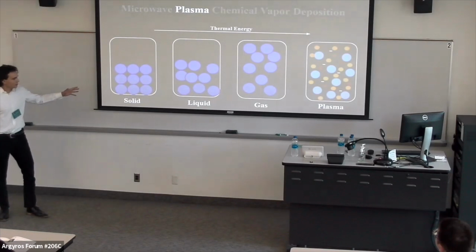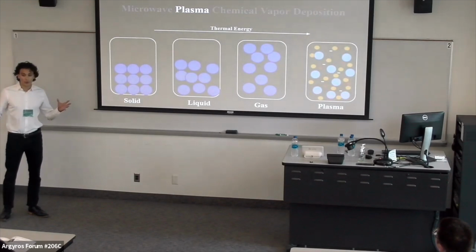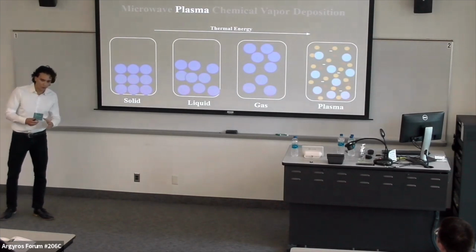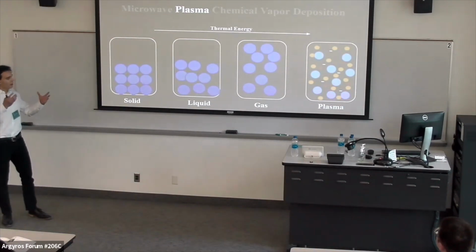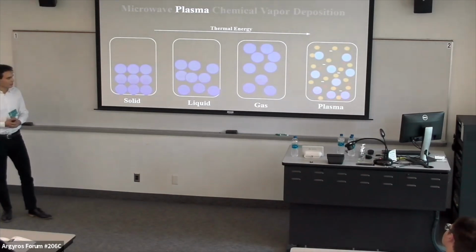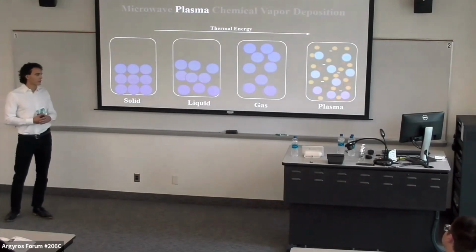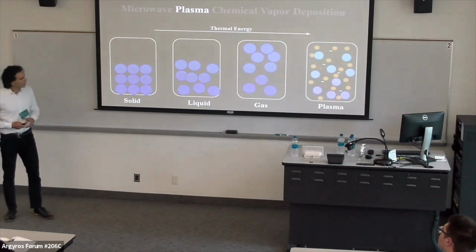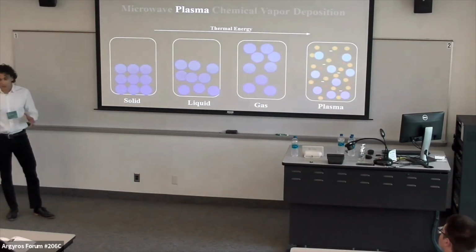So in a solid, the particles are closely packed together, in a liquid, a little further apart, and in a gas, they're free-flowing, taking up the volume of their container. In a plasma, the energy of the system is so high that these particles are actually stripped of their electrons, and we are left with these negatively charged electrons and positively charged ions that are continuously colliding into each other, creating even more charged particles. And so in essence, a plasma is a soup of charged particles, free radicals, excited state molecules, and most notably photons, which give plasma its characteristic glow. An example of plasma that we all know is lightning. In this case, it's the air molecules being ionized.